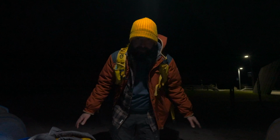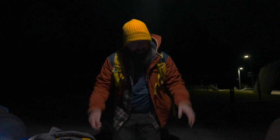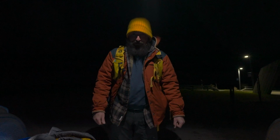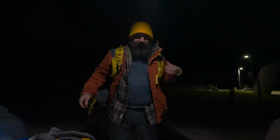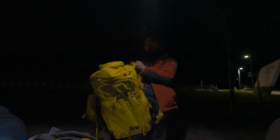So I've tried half an hour. I've taken some blue hour shots. I'll show you them now. If there's a star trail, you're going to see a star trail shot. But I'm not holding out much hope. Oh well. It's back to the apartment for some lasagna.